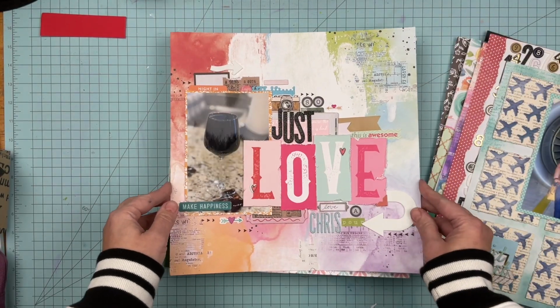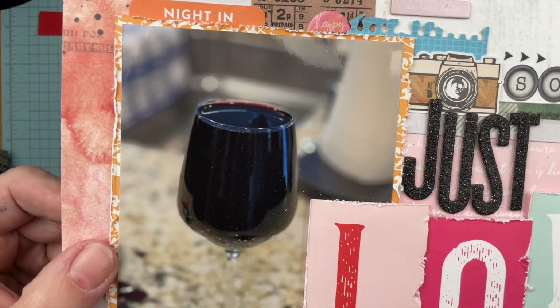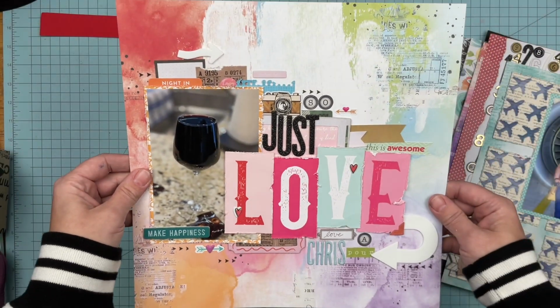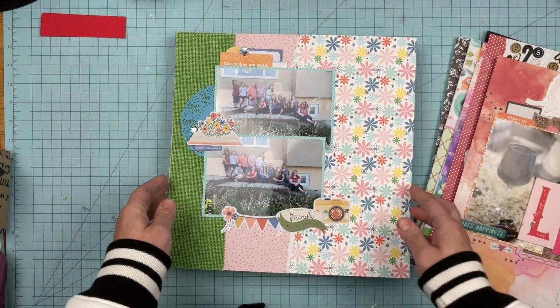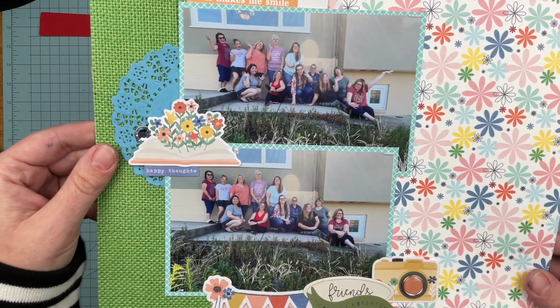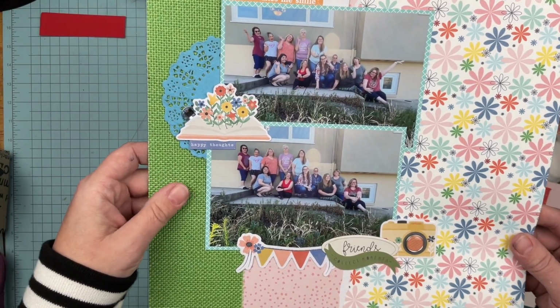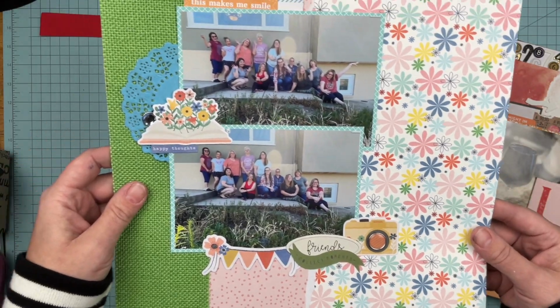This is Just So Love a Crisp Pour. As you can see, that is a crisp pour. So just a fun decorative page there. This is also a photo page from a retreat that I went on previously.